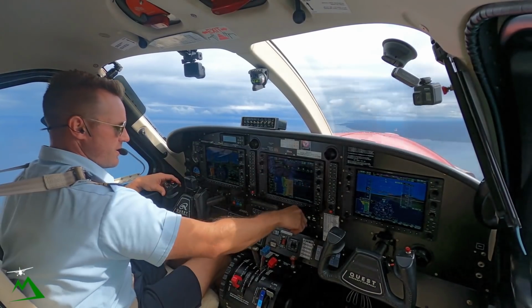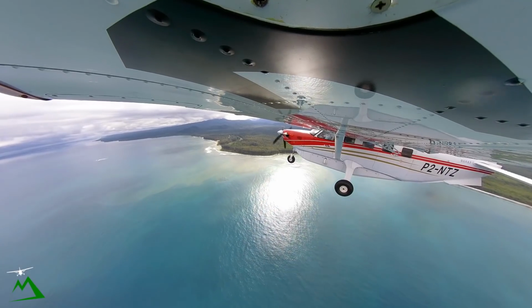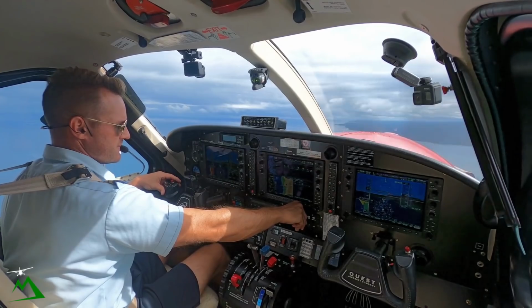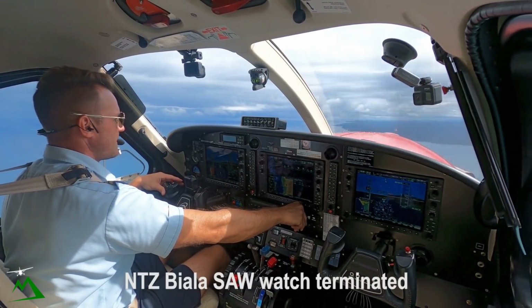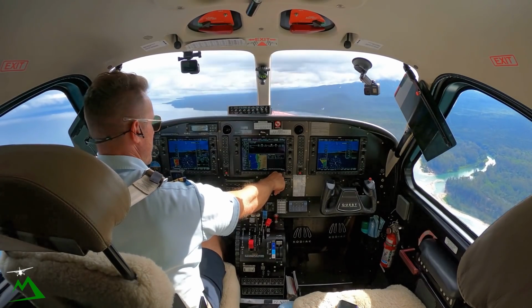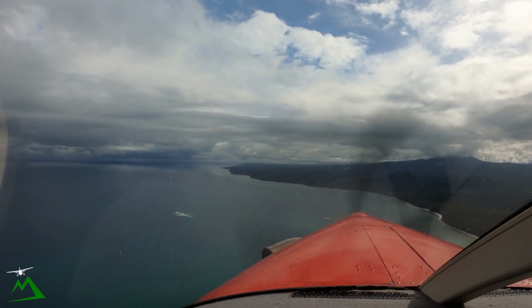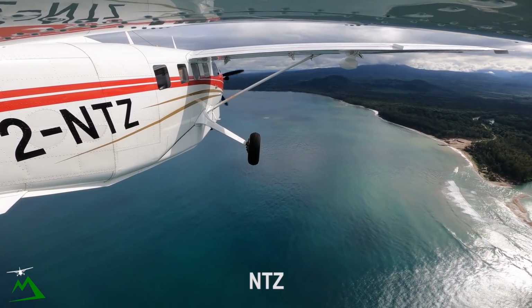Moresby 8861, November Tango Zulu in the circuit Biala. Cancel SAR. Copies here in the hotel. Tango Zulu, Biala South 78, and your intentions are please? I'll be returning to Hoskins in probably about an hour or so. We've got some shuttles to do. Tango Zulu.